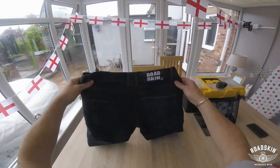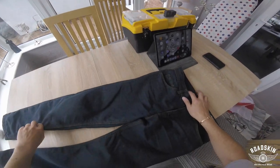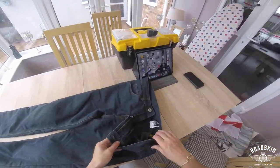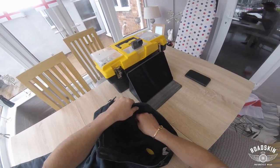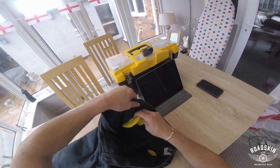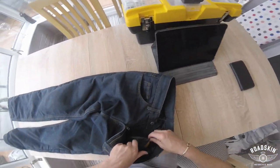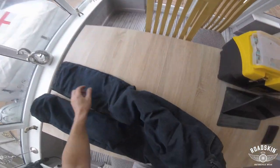Easyrider jeans, the straight legged. I haven't washed them yet, but this is the inside of them. So you've got the hip protection in the sides there, which fit inside the jeans. And I must say, you've got the both there. Also, let me just pull inside.